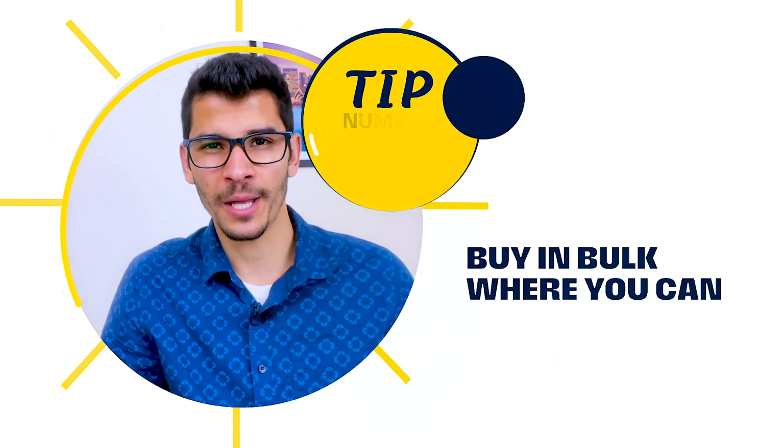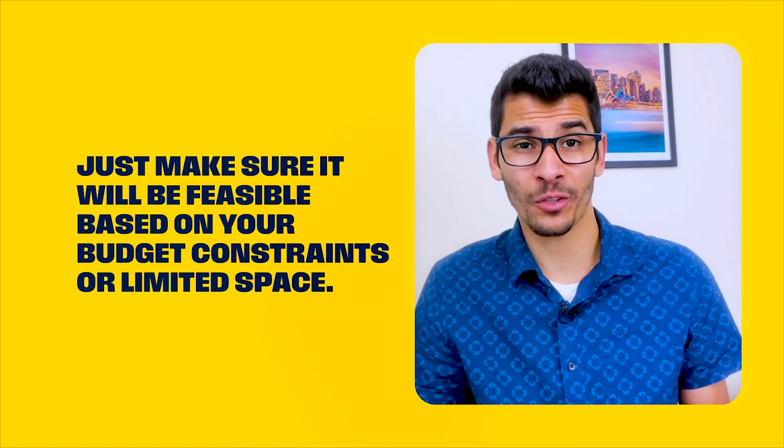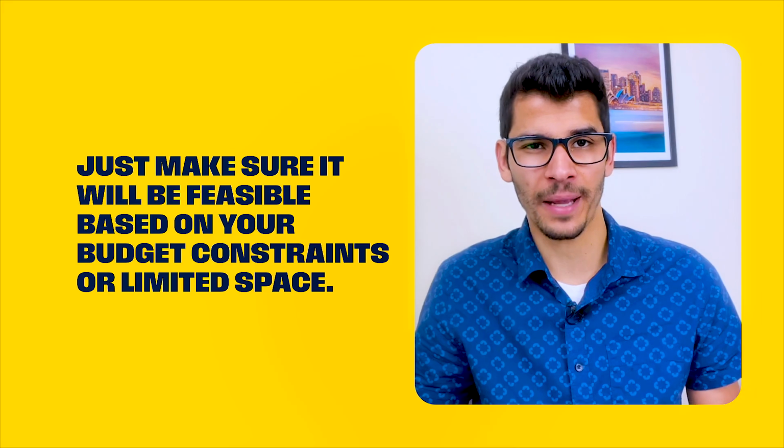Tip number 5. Buy in bulk where you can. Buying in bulk often offers customers a lower price per unit, encouraging them to spend more on a single purchase. This approach can be beneficial if you can manage to make the larger quantity last as long or longer than smaller portions. Just make sure it will be feasible based on your budget constraints or limited space.